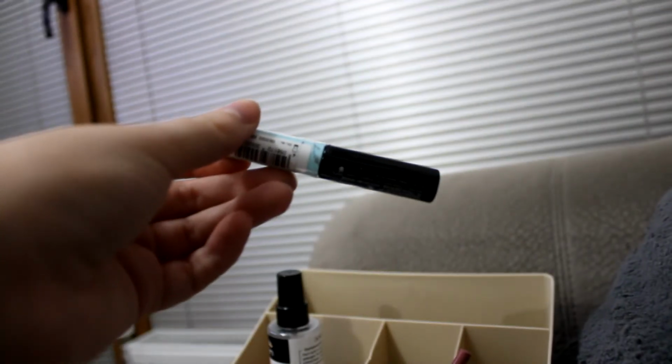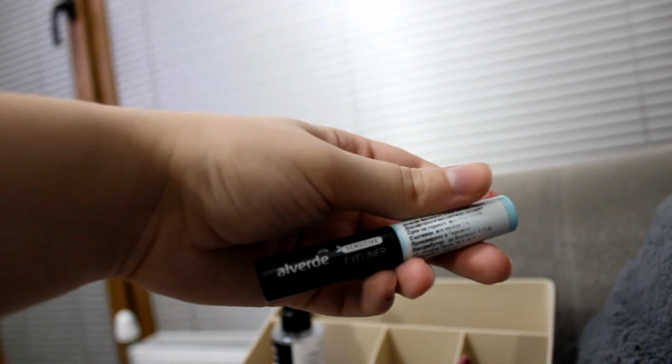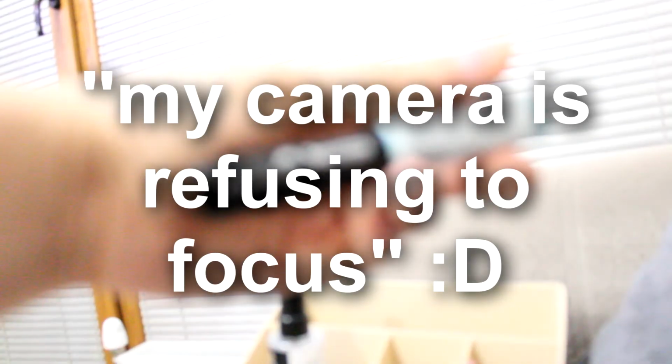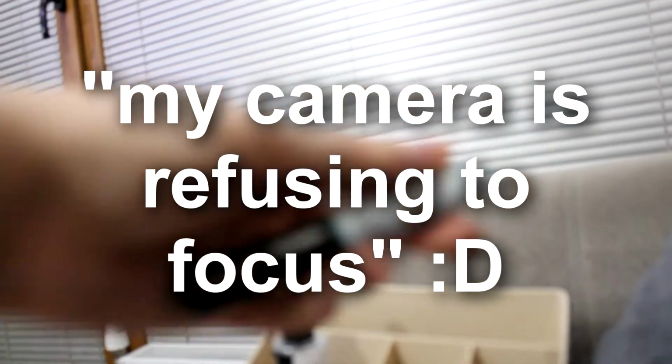Last but not least, I have my little eyeliner here. Wait, let me focus. This is the liquid eyeliner by Alverde. It is especially for the sensitive of us. It says sensitive over here. I don't know if you can see it. The camera is refusing to focus. But yeah, it's specifically made for sensitive eyes. It's really good. Hasn't given me any trouble so far.